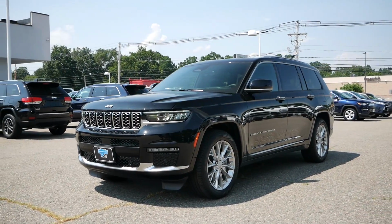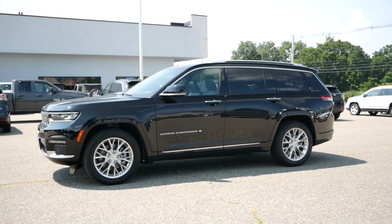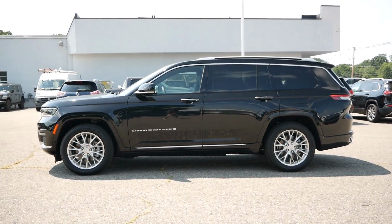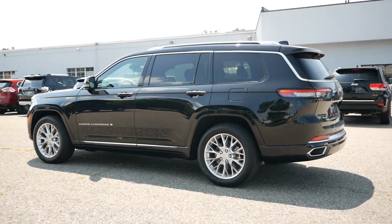Ultimately, what's going to make the Grand Cherokee L popular is that it's one of the most family-oriented SUVs you can buy right now. When you factor in the interior and cargo space, the on- and off-road capability and versatility, and the luxury qualities for the higher trims, you have a vehicle that can easily rival all competition in this segment.